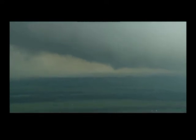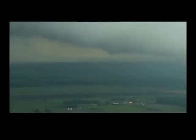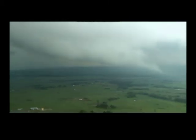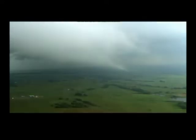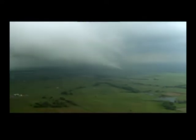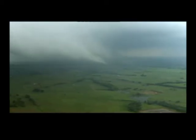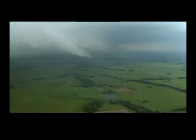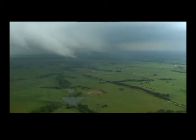Yeah, there's this other little thing, that's this right here. Okay, so there's Verdon. So we're kind of southwest by about what that looks like, maybe 3 to 5 miles. Okay. Yeah, we should get eyes on the base again here.